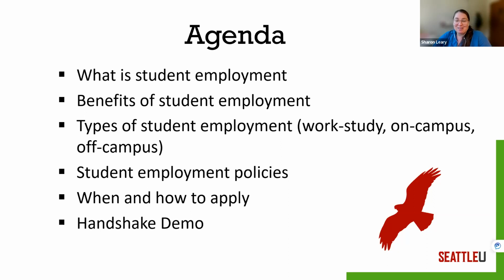So when and how to apply, and we'll also cover a Handshake demo. Handshake is our job board for Seattle University students and alumni. So we'll get to see how you actually go into Handshake and apply to opportunities. As we go through, feel free to chat in any questions and we'll be monitoring the chat. We'll also have time at the end of the session for additional Q&A.